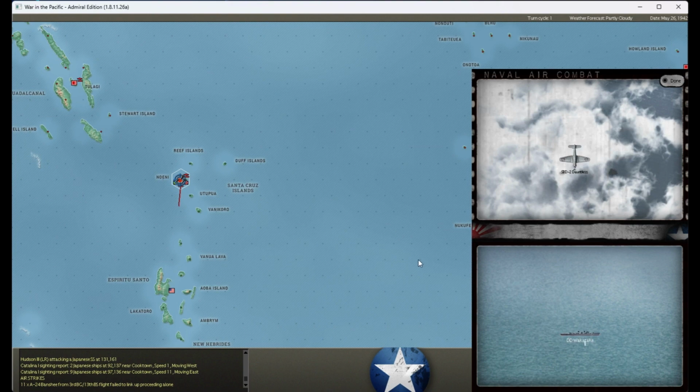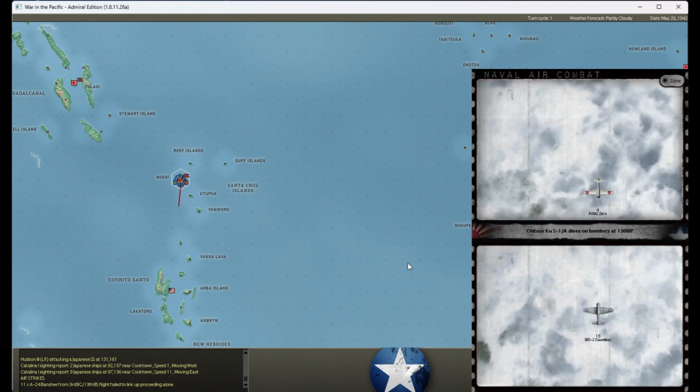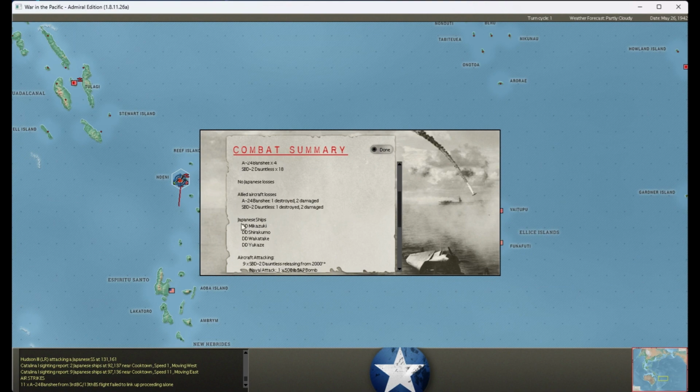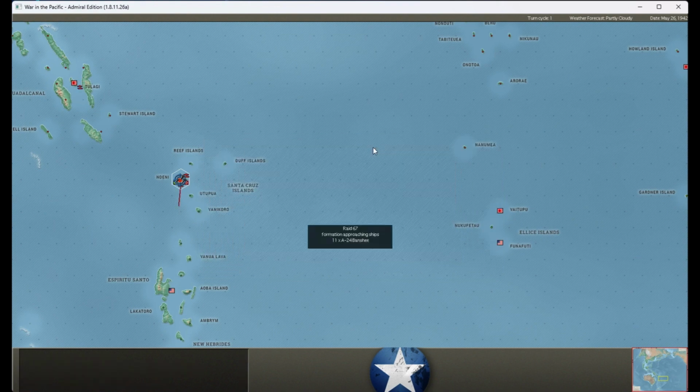All right, stop aiming for the destroyers, guys. Oh, this is so frustrating. The whole point was to hit the cargo ships. Oh. Okay, I'm gonna just get through this, but yeah, that was a waste. Four destroyers. What a waste.